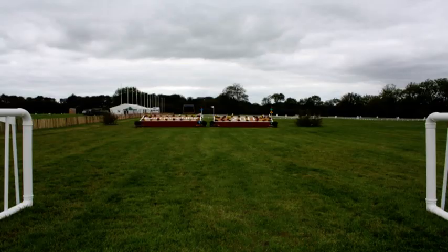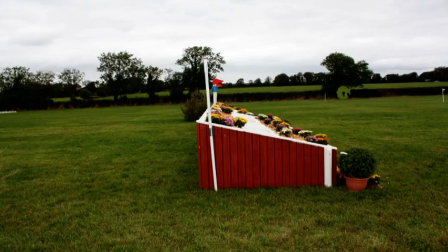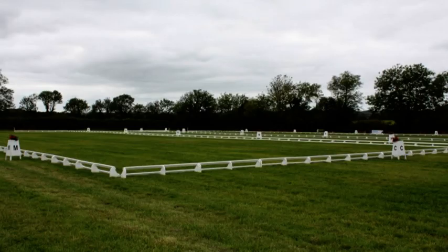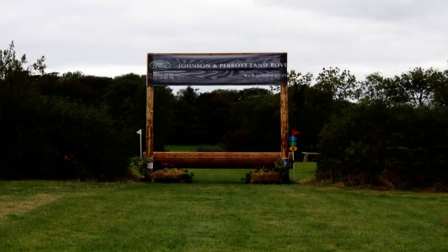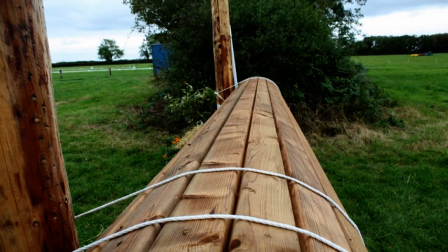Number 1 is in the main arena, the Johnson & Parrott Land Rover Welcome. It's a flower box, very colourful, nice canter down to this, just to make sure that it's first fence. It comes up quite quick. You land over that and you go on to the Johnson & Parrott Land Rover entrance. It's quite straightforward fence number 2. Gets you into a good rhythm.